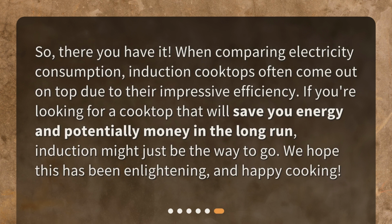So, there you have it. When comparing electricity consumption, induction cooktops often come out on top due to their impressive efficiency. If you're looking for a cooktop that will save you energy and potentially money in the long run, induction might just be the way to go.